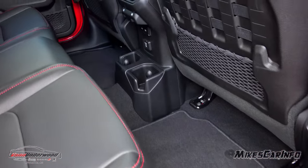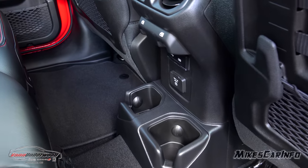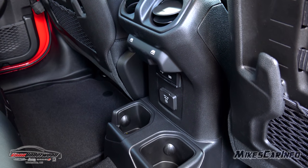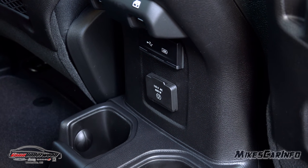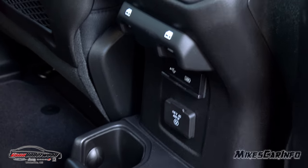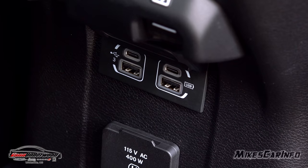Snap in floor mats back here, some cup holders with little corners wedged out so you can put mugs or whatever. You also have a 400 watt, 115 volt power supply back here. 400 watts, pretty significant for these power inverters. You also have a USB charge port right back here, so let me show you. There's USB regular and USB-C charge ports.